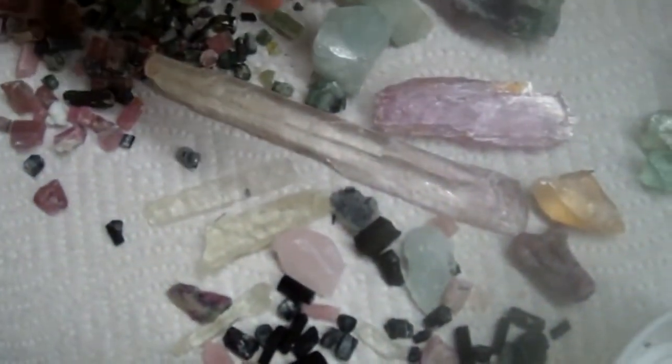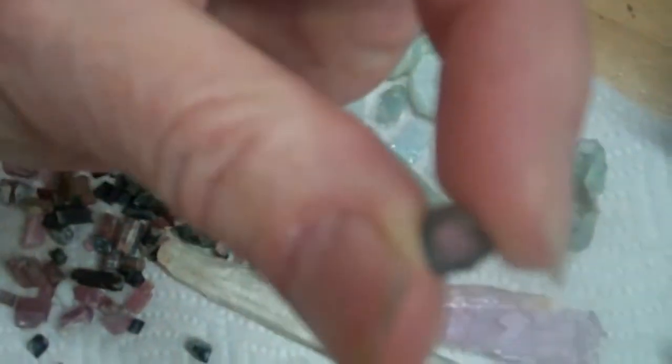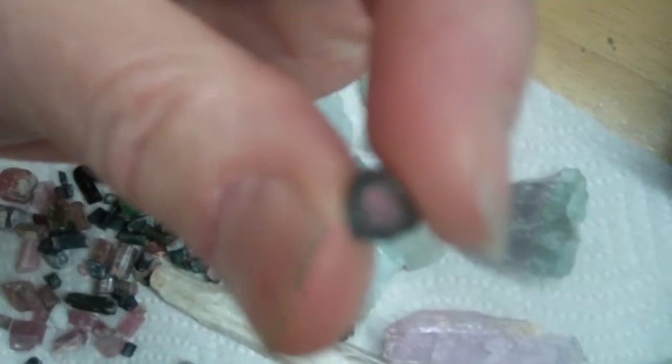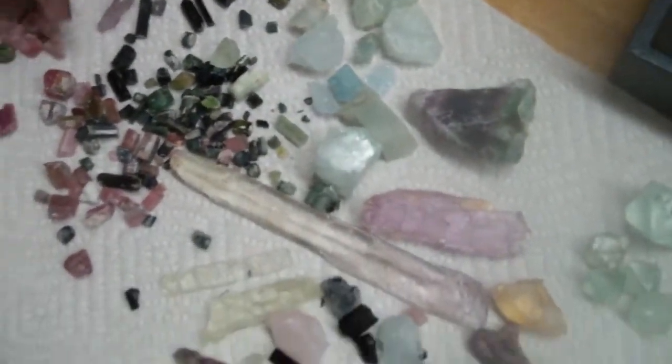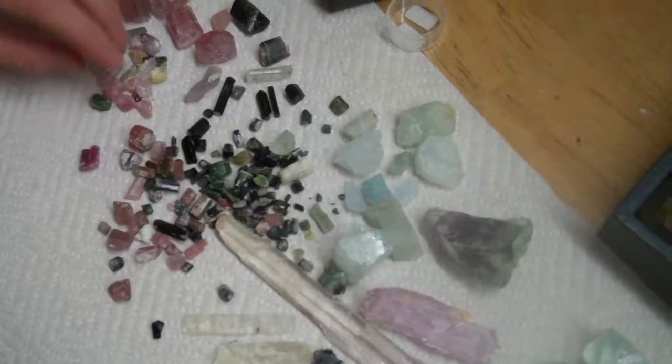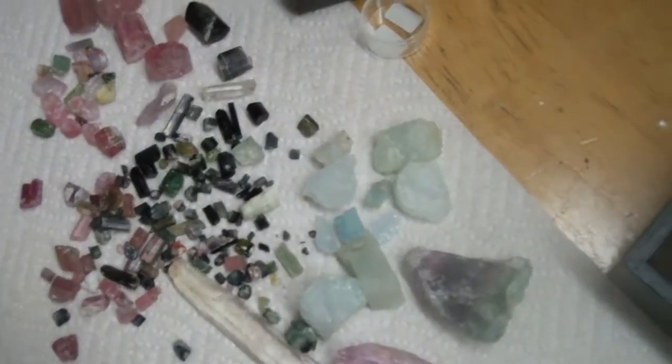There's a watermelon piece. Yeah, it's hard to see it, but it's what they call watermelon. Inside is red like a watermelon. The outside is green like a watermelon. So that stuff's kind of rare. My wife has a piece of jewelry she made out of a longer piece of it. If I could find it, I'll go get it. She'll go get it.